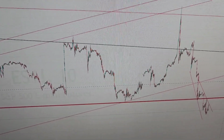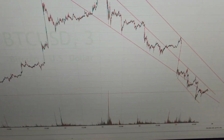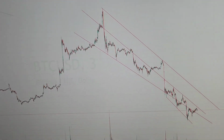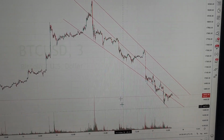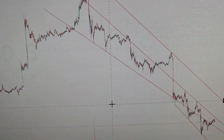So, for confirmation, I guess we can just look at Bitcoin here. This is what Bitcoin looks like. It's failing. This is Bitcoin. It's failing to make any channels at all. Here, let me zoom in and show you.